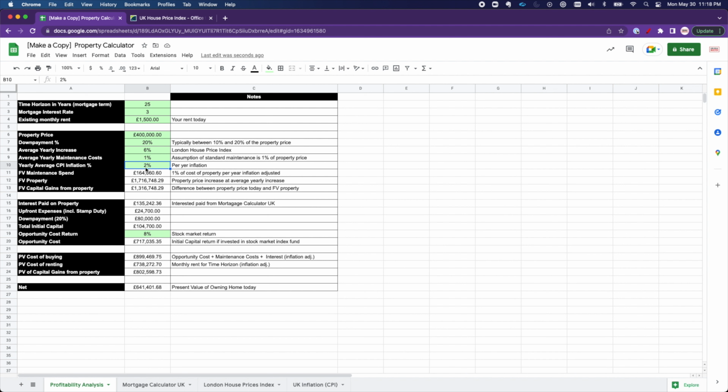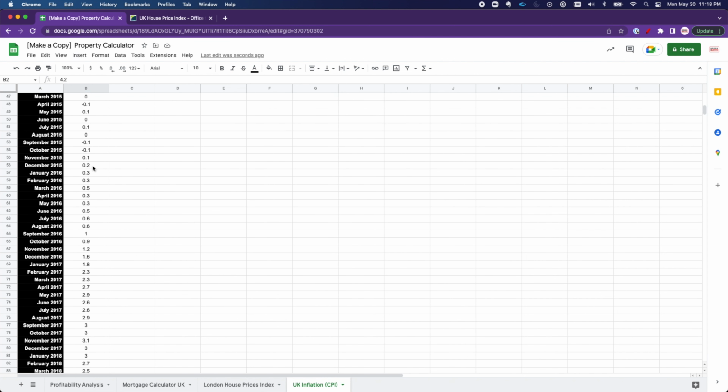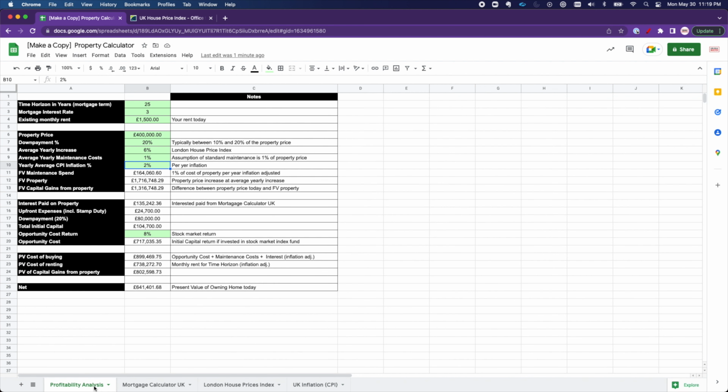And lastly here we have the inflation rate. For the inflation we have the UK consumer price index, and similarly this is the CPI index over the last 10 or 11 years. So similar exercise as we did with the housing price index. I calculated the yearly averages, and the average of those averages is roughly 2%. So we're going with a 2% yearly inflation, although now in 2022 inflation has been through the roof. So maybe we can crank that up to 3%. We don't know, but at least we can assume that over the long term, 2% per year is reasonable, depending, of course, on what happens this year and the following ones.